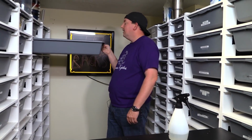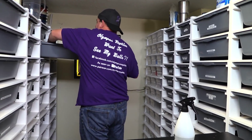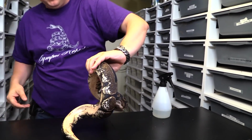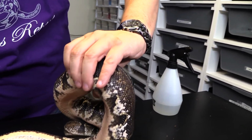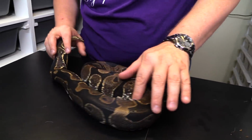This guy here is an awesome snake. This was when we first got into the calico stuff. This was the first male we picked up. We picked up a male and a female at the same time. You can see he is going into a shed cycle. Look at that pink belly. So he's just starting. He has the most white of our two original calicos.